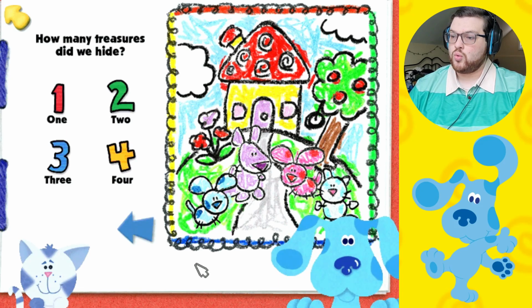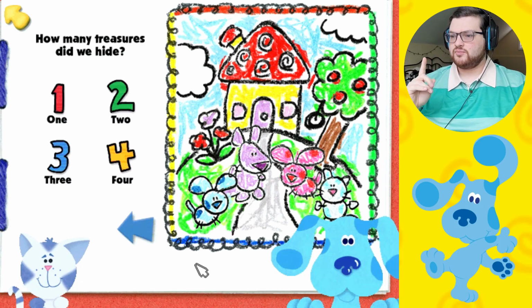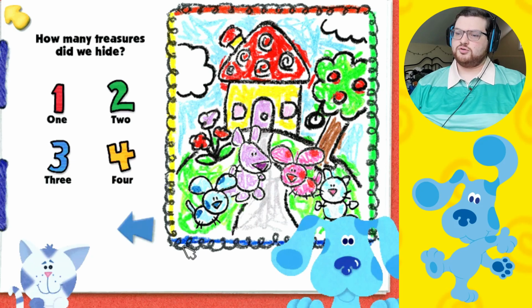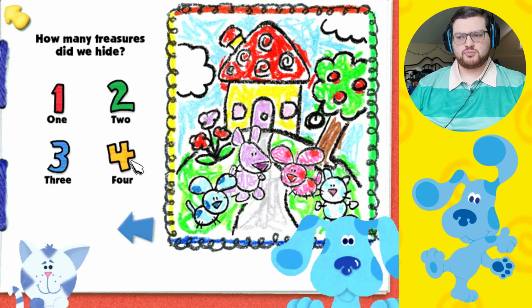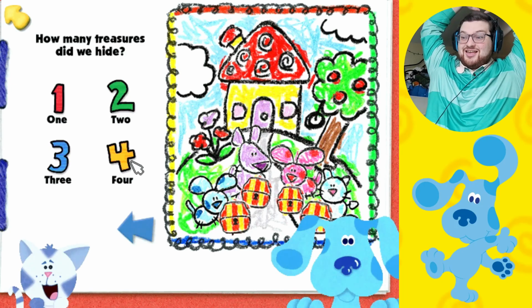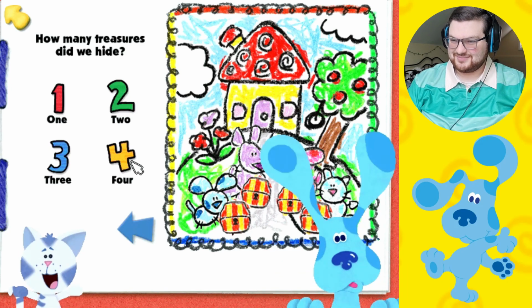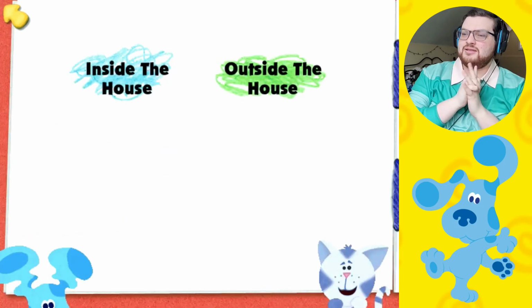They each hid a treasure for each other. So I think in total there were 4 treasures. 4 is right. And here they are. Hey, actually I guessed on that question. I didn't just remember. Yay!